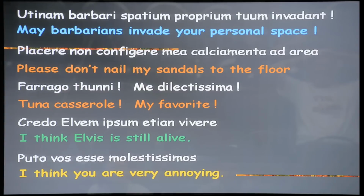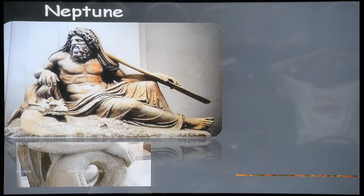Okay, we're going to stay in Pompeii. This is one of their gods, Neptune. He's the god of the sea. Look at that creature to the left that he's leaning on. This is kind of a sea creature. He's reclining on a sea creature.